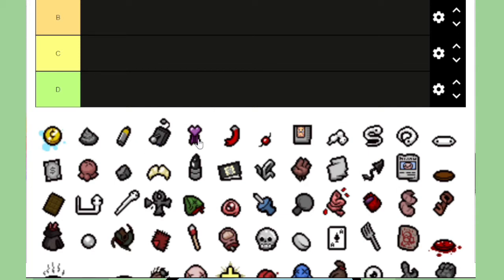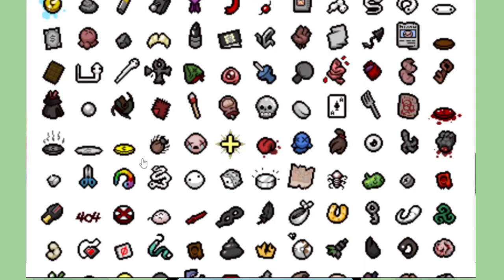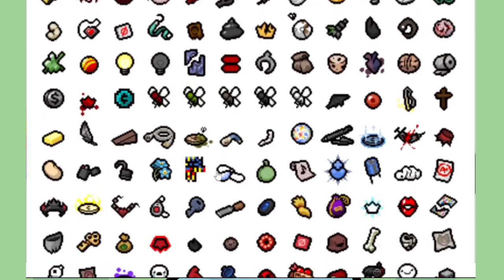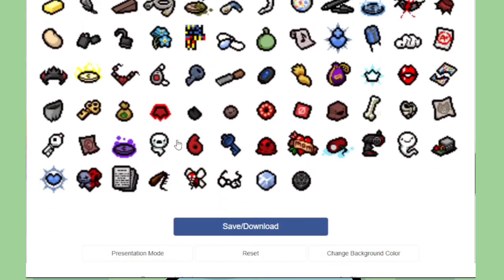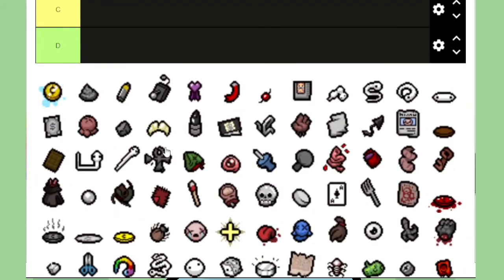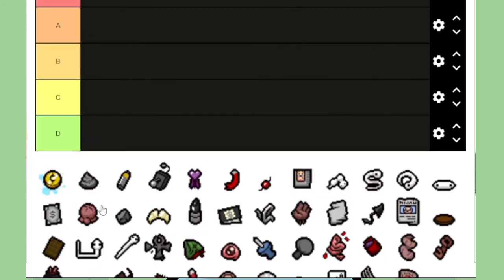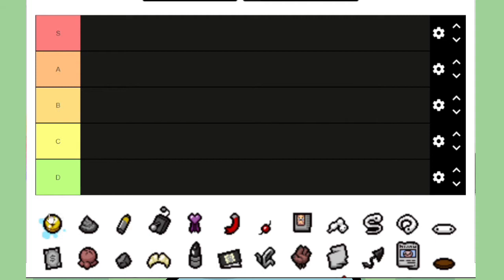Today, we're not just going to be ranking all of the Binding of Isaac Repentance trinkets, we're going to be ranking them based on how tasty they are. Because in the Binding of Isaac, if you guys don't know, you can get a gulp pill, which means you basically swallow these and their effect becomes permanent. So, surely some of them have got to be tasty, right? So, let's find out which ones I think would be the tastiest and which ones would be not very nice to eat. So, starting off, we have Swallowed Penny.